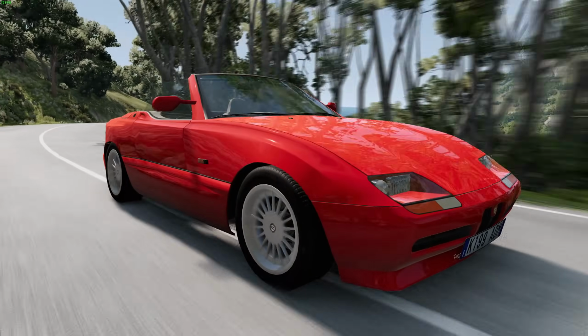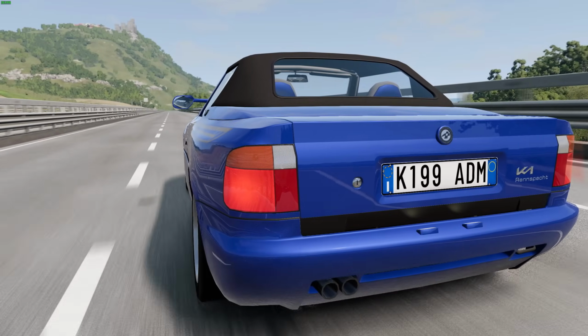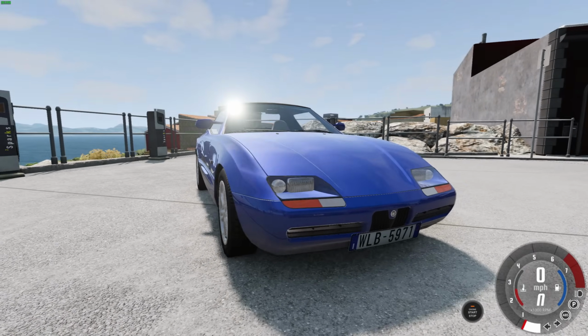The ETK K1 is a new free roadster mod for BeamNG. This two-seater convertible has one very quirky feature, so let's take it for a test drive. And here is the ETK K1.